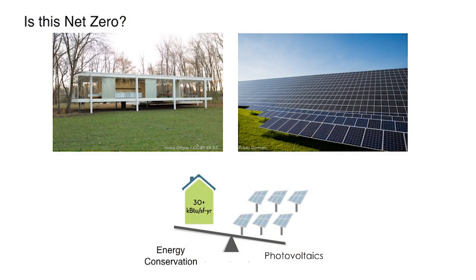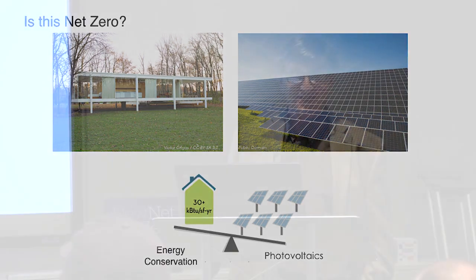So, we've used a lot of net zero, so is this net zero? An all glass building? I'm pretty sure that with that amount of PV, it'll be net zero. In fact, I think probably a lot less than that. But it brings up the question of what creates a balance of energy conservation and renewable energy. How do we actually figure out what that ought to be?